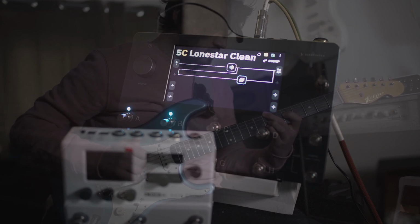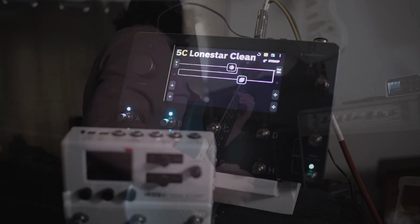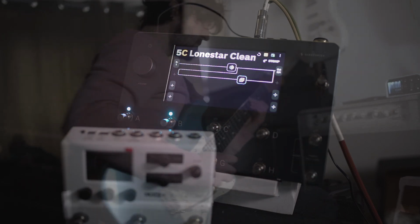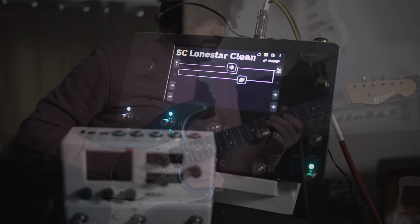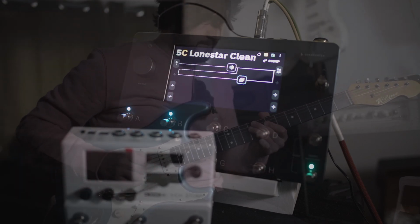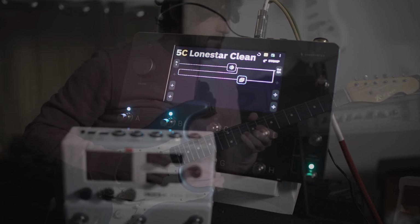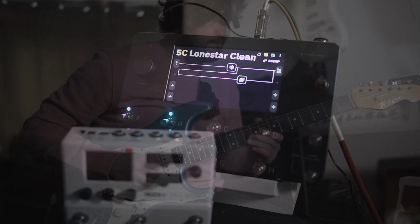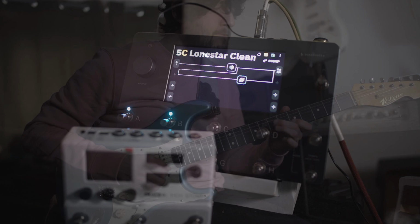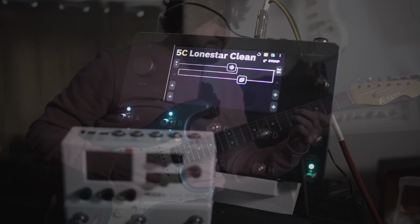I've never played a Plexi in real life. I've never played a Fender Deluxe Reverb in real life. I think I've played a Fender Twin, but there's loads of stuff in these modelers that I've never got my hands on. That's one of the cool things for me about modelling: there's a lot of variety, and it gives you the opportunity to experiment with tones you wouldn't get in real life without buying a lot of gear.